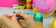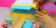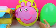This is awesome. You can really play. Move them around. This is great. Check it out. Even some protection from the sun. I really like that toy. That was fantastic. Another egg!